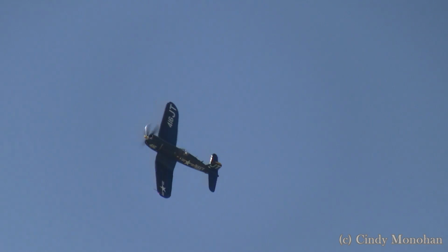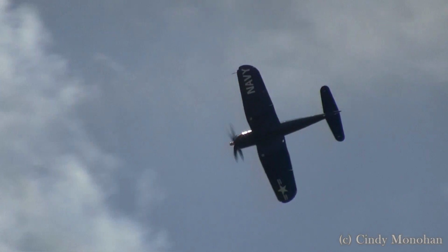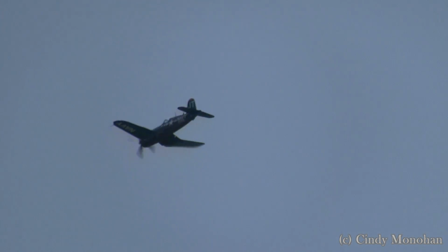Now this particular aircraft, the Korean Warrior, was aboard the USS Boxer, CV-21. The squadron was known as the Bitterbirders. While in Korea, the Bitterbirders flew a little over 1,500 missions. They dropped a little over 750,000 pounds of bombs.